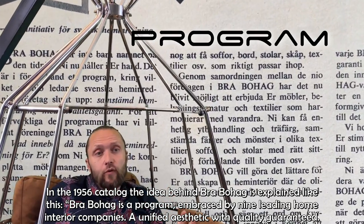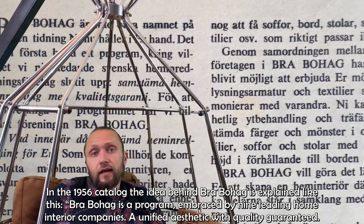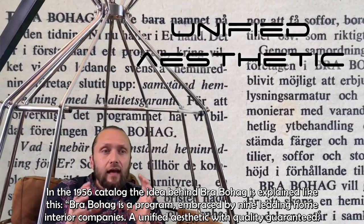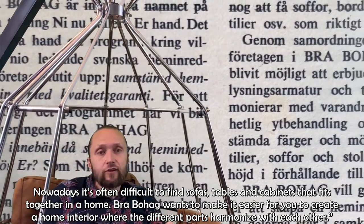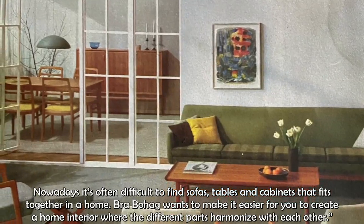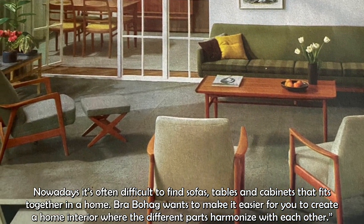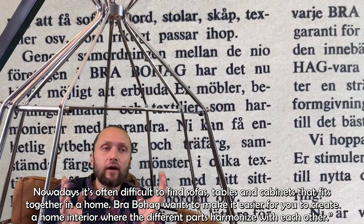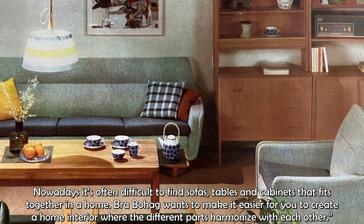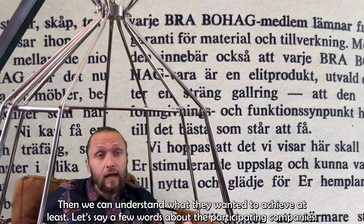Bra Bohag is a program embraced by 9 leading home interior companies. A unified aesthetic with a quality guaranteed. Nowadays, it's often difficult to find sofas, tables and cabinets that fit together in a home. Bra Bohag wants to make it easier for you to create a home interior where these different parts harmonize with each other. Yeah, then we can understand what they wanted to achieve at least.